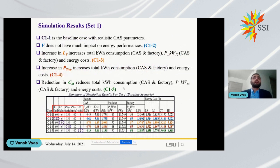So the first set is our baseline set of experiments, and case C11 is our baseline scenario, based on realistic CS parameters. We are using 5 CS parameters: air receiver size, LT, the total intensity of air leakages, P stop and P start, the pressure set points for the start and stop mode, and CM, the machine level air consumption. We are using the 15-minute moving average peak kilowatt and total kilowatt hour consumption as our energy performance measure, and we are using the existing electricity rate from 4 different states for our energy cost calculation purposes.